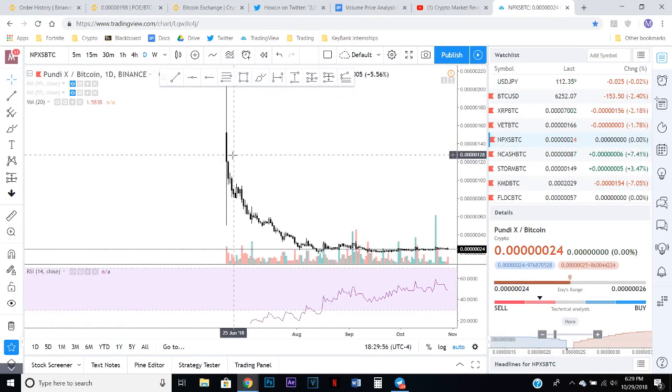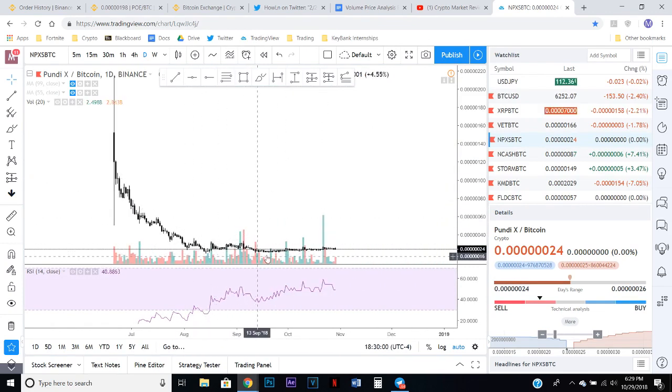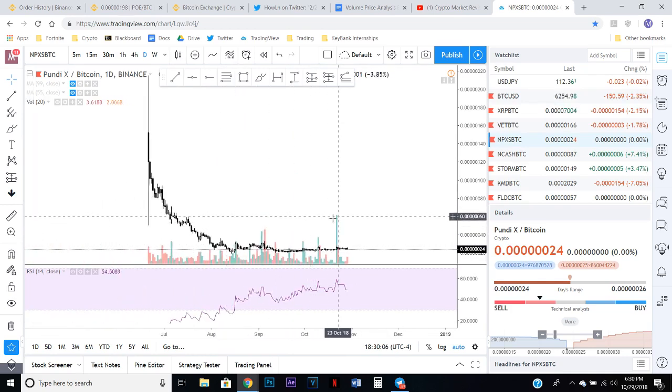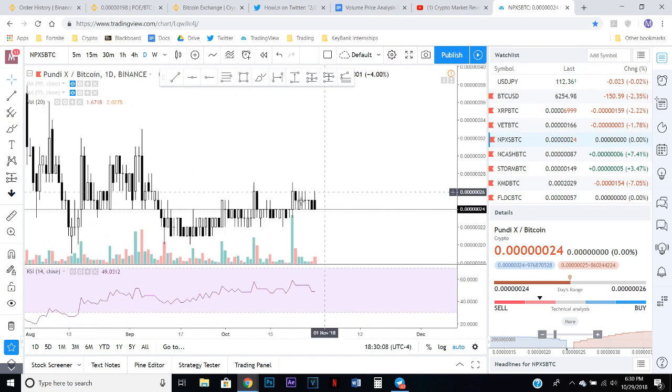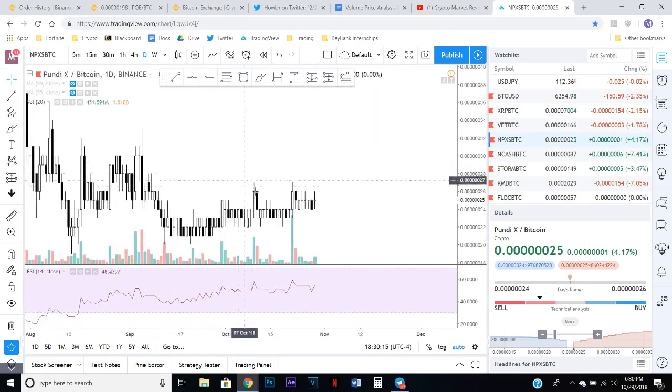You can see we have this big downtrend, and now we formed this large accumulation zone, and we're seeing all of these green candles in this accumulation. So this alone tells me that Pundi X could be looking at a pump in the near future, because these are all potential test pumps that people are using.